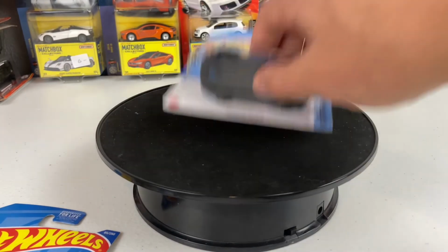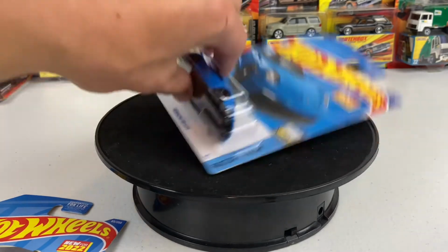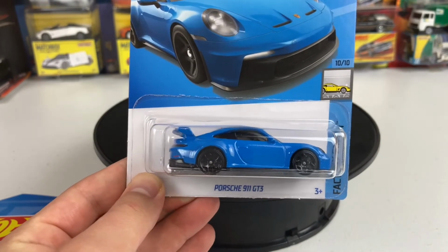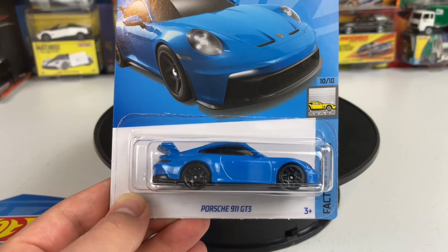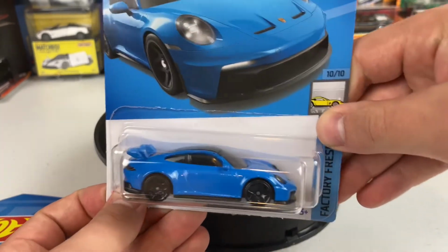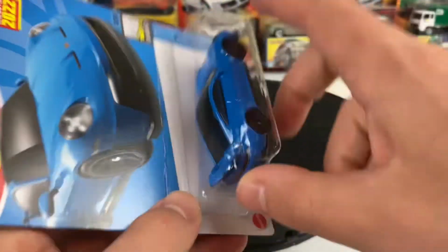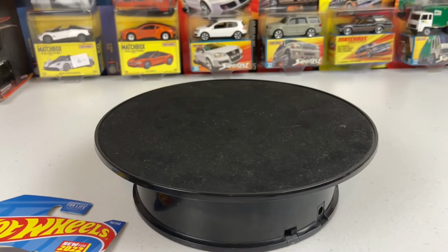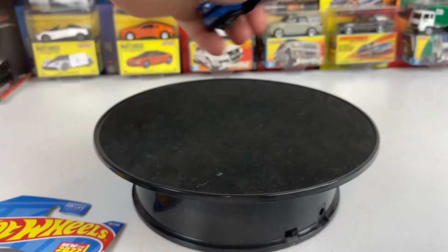And we round it out with, I feel like the Civic has been maybe more hyped. It's not my most anticipated new model. That was Lamborghini, but I've seen a lot of hype around this one. Within the car community, it's probably the most hype. Within the Hot Wheels collectors, it's definitely the Civic, but the car community, the one everyone is talking about, is the Porsche 911 GTS, new for 2022 in blue. If I can open the thing. All right, there we go.